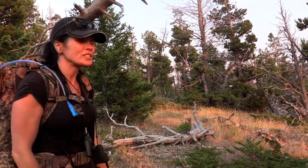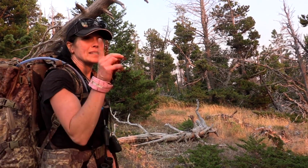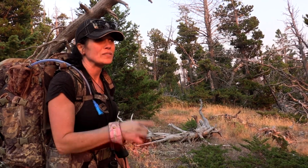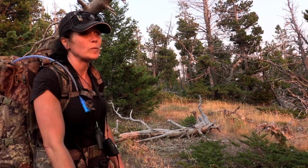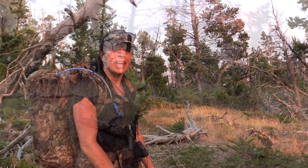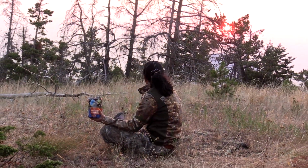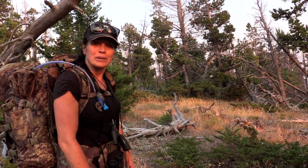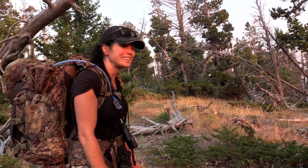We can't have any campfires this year because Montana is just on fire. Ton of fires up here. My throat's even a little sore just from hiking up here, and that's probably why it was a little bit harder this year. But we're gonna go ahead and start the Jetboil up and cook a little dinner and set up the tent and get excited for tomorrow.